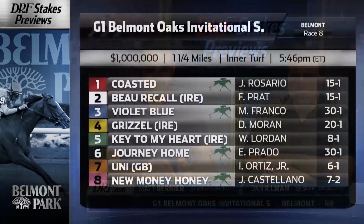Dan Illman, Matt Bernier, one of 5 graded stakes races at Belmont Park on Stars and Stripes Saturday is the Grade 1 $1 million Belmont Oaks Invitational for 3-year-old fillies at 1.25 miles on the inner turf. Let's take a look at this field.